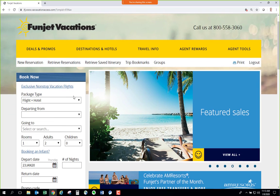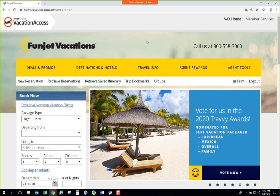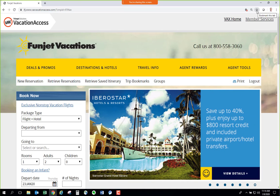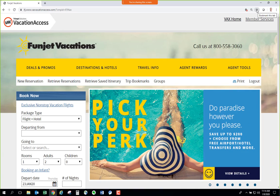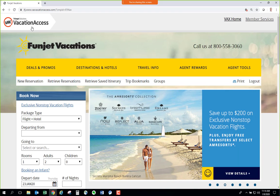However, I don't need to select my package supplier because I already know I'm going to be booking Funjet when I'm inside of this store. A tip that I would give you is if you always want to just be coming to this page, you can bookmark this Funjet page inside of VAX by clicking on the star if you're in Google Chrome. Whatever web browser you use, just use the process to add to your favorites this page right here. And then whenever you click on it, you'll still have to sign into VAX if you haven't done that yet, but it'll bring you directly to this page instead of to the main page of VAX.